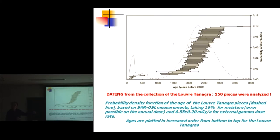So it was famous to do some Tanagra 1,500 years ago till 3,000 years ago. I mean, during more than 10 centuries, they were doing Tanagra year after year and different Tanagra. So this is 150 pieces analyzed by thermoluminescence, for instance. So I put some advertisement of what.